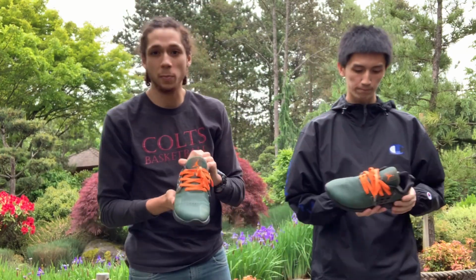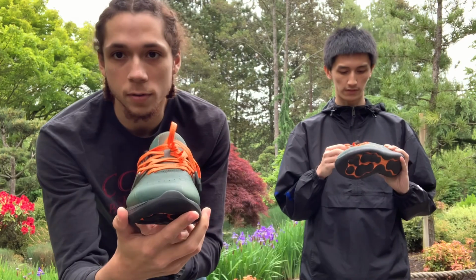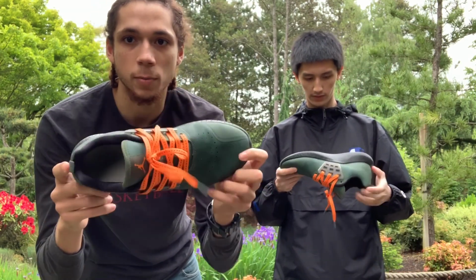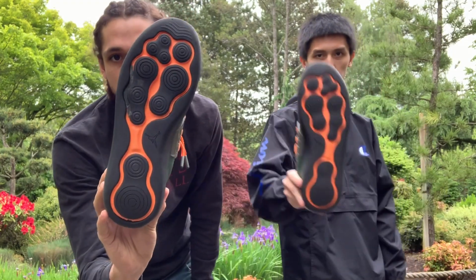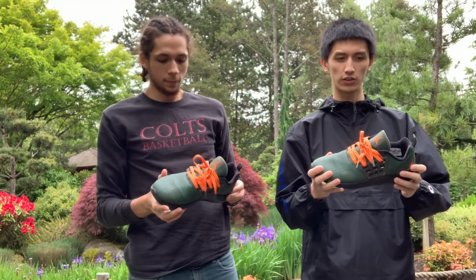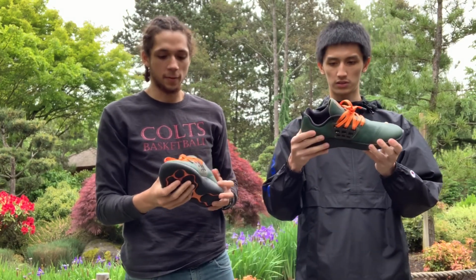These are another pair of Jordans. These right here, also a bit used, but they look very, very well. Super nice, super clean. And the bottoms, really well as well. Yeah, these ones are probably the cleanest shoes out of the four. Yeah, I think so as well.